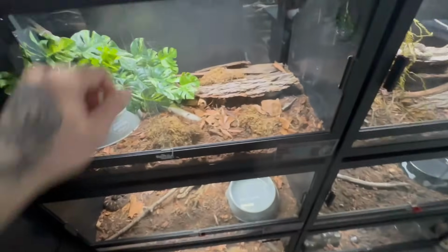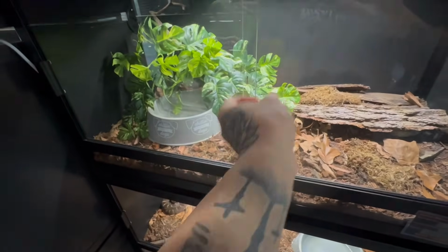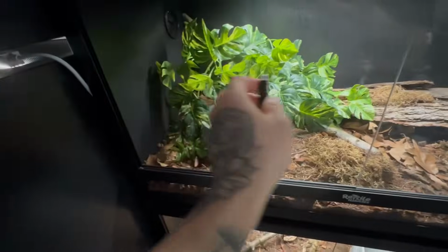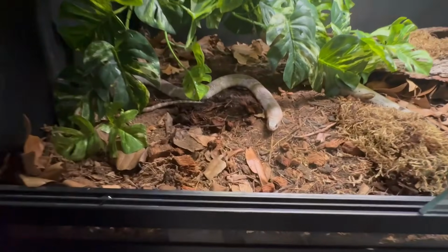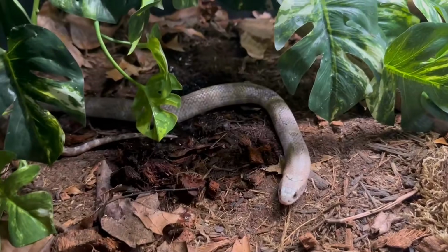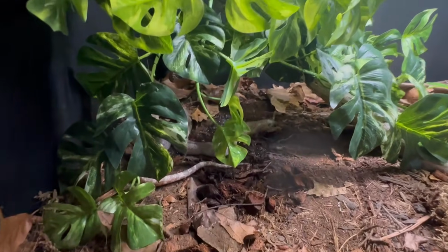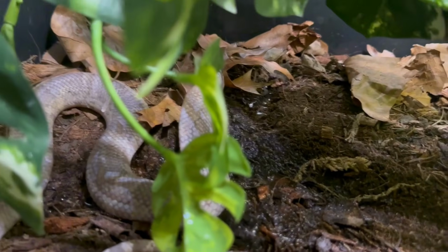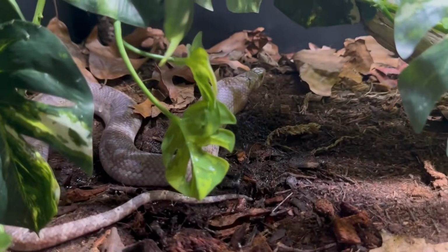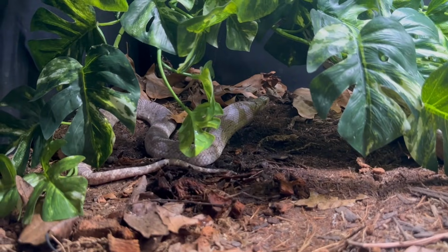Moving on, down here is where we keep our lavender false water cobra. Go ahead and pull this out so I can show you her. There's our female false water cobra, being all sassy as normal. This snake is just filled with sass. You can see she's starting to stretch her neck out a little bit there. False water cobras do this, they sort of mimic cobras. It's weird, though, because they're from South America and there are no true cobras in South America. But yeah, they will mimic a cobra.